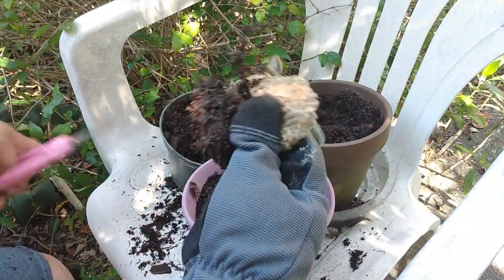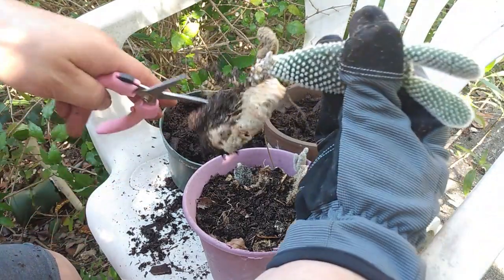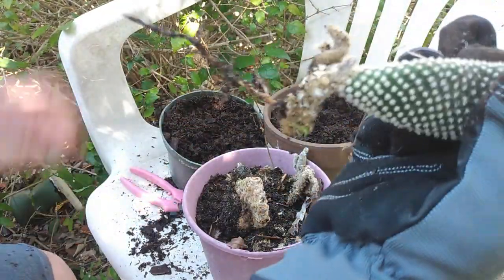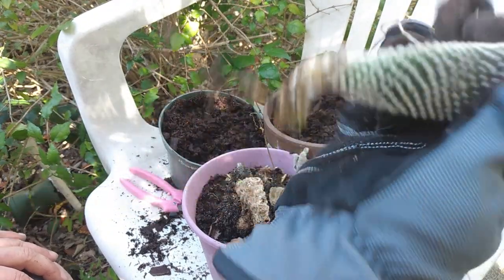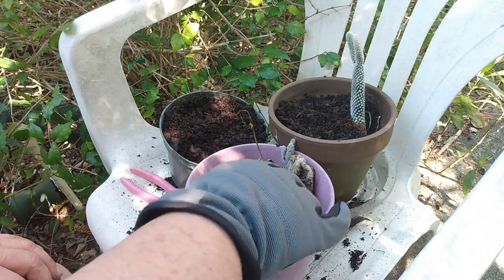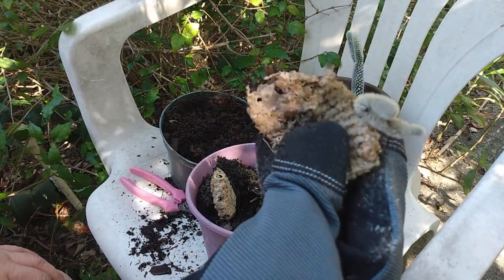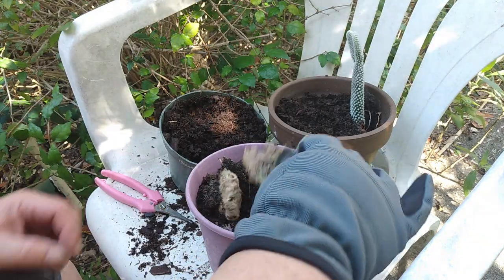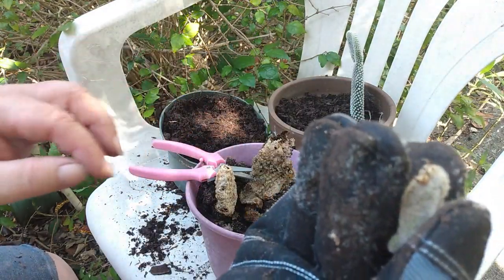And this one here is kind of rotted, so I am just going to cut it off. And we got one good little root there, and it looks like a little baby coming out. And it looks like we have a baby on this piece here that is also kind of rotted. So we're going to cut that off. Actually, I wonder if I could break it off. Yeah, I was able to just break it off. It has a little bit of root there.